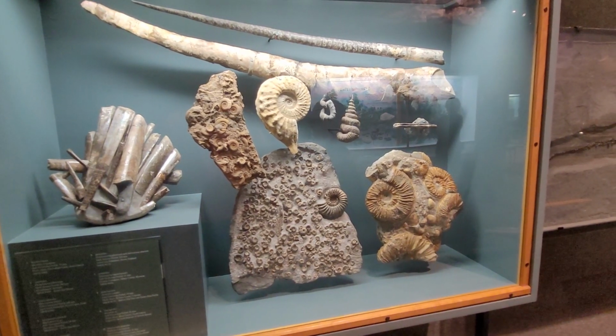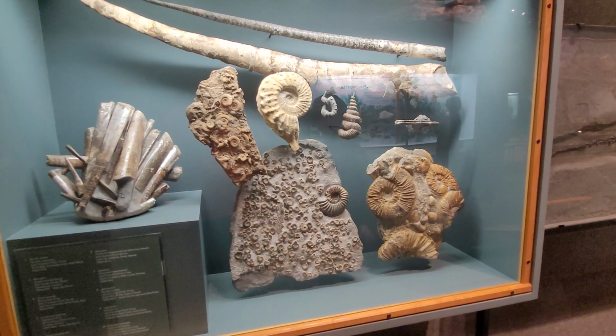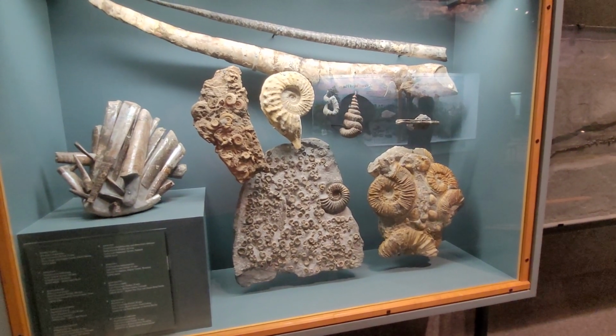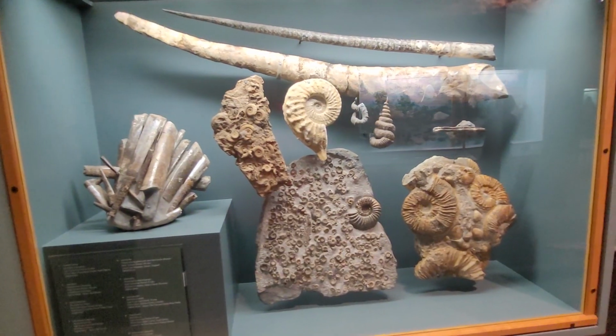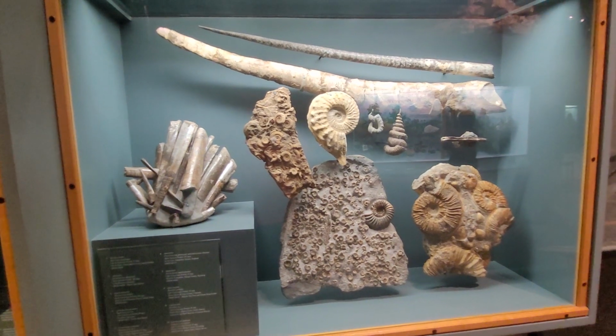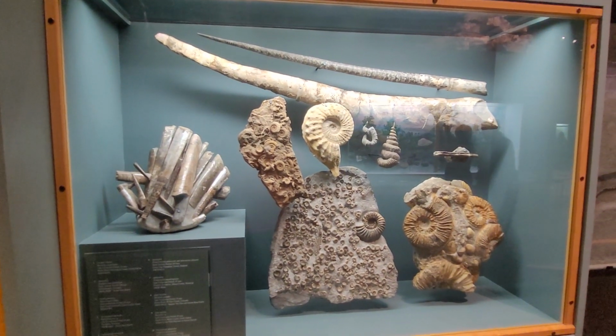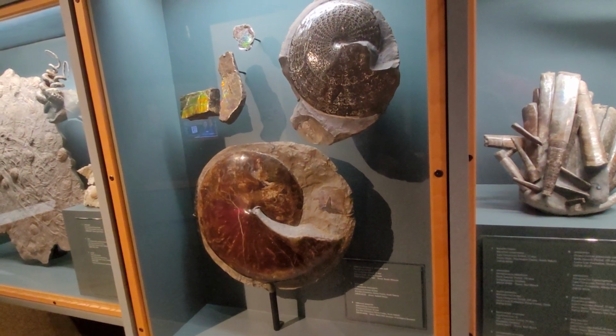We think the way that ammonites moved is that they would suck in water and then shoot it out like a jet stream. Yeah, that's what I thought. Kind of like today's squid, or even an octopus. They're pretty close. Yeah. They're better preserved, I guess you could say.